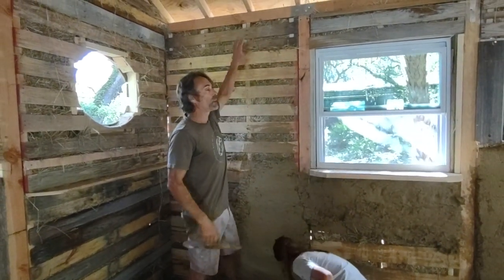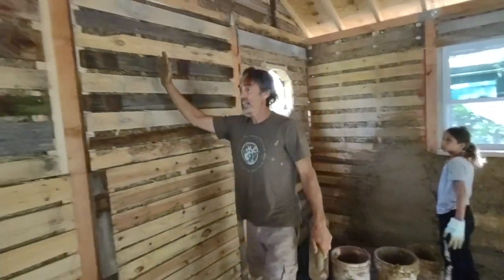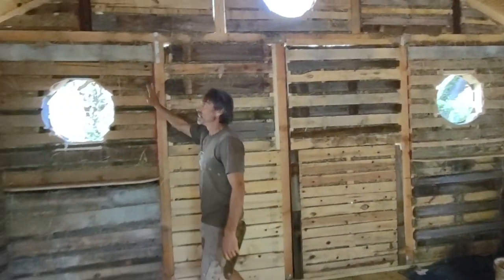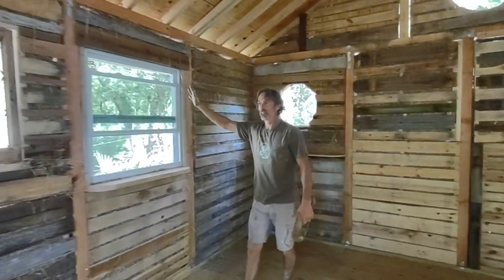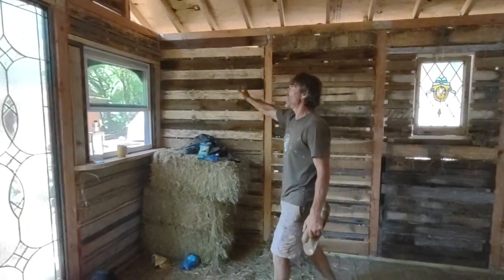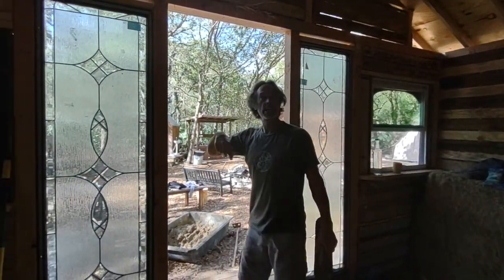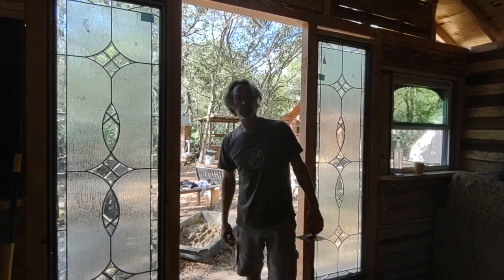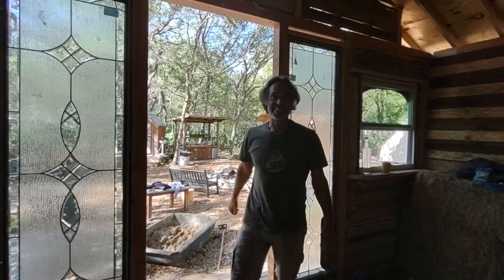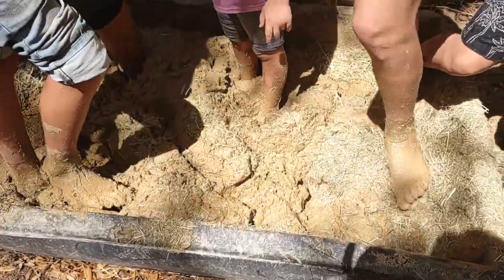So I'm hoping we can cob up this whole building this week. Hopefully with this crew of cobbers, we will be able to do that. And so by the end of the week, we should have the inside done, and then we'll start cobbing the outside. So, all right. Miley's jumping. Come on, Jackie.